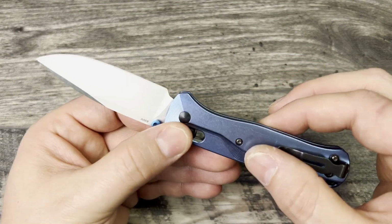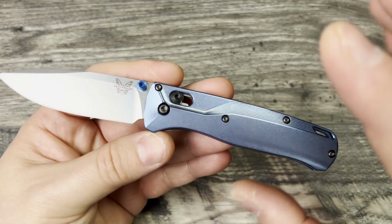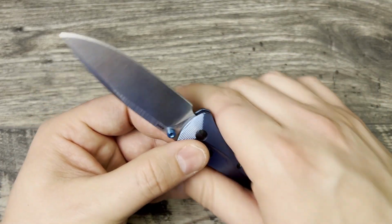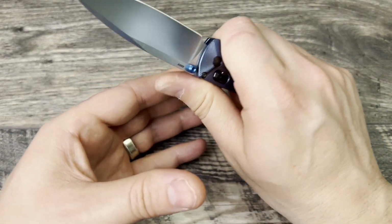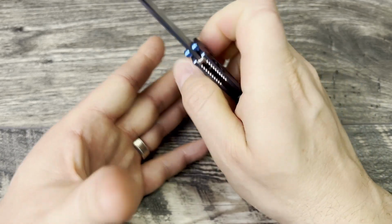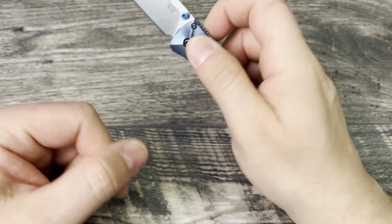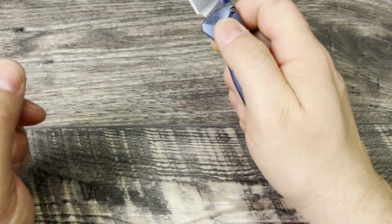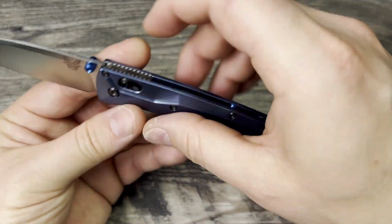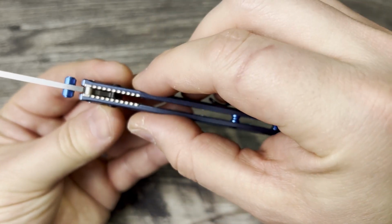It does clean up all the lines as well. It's a very clean aesthetic because there's nothing going on here. You can just have really good ergos now and have those scales come even to the bottom of the knife, and it ends up feeling more comfortable in hand, and you don't have to really move too far out of the way to operate that compression lock. It works really nice. It is very strong because it is 100% engagement.